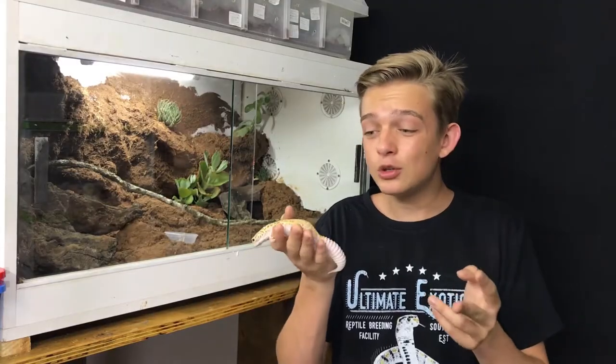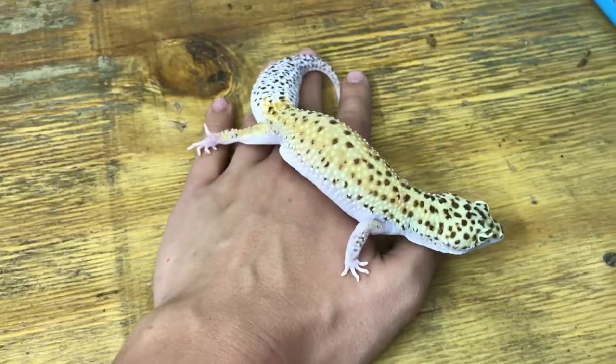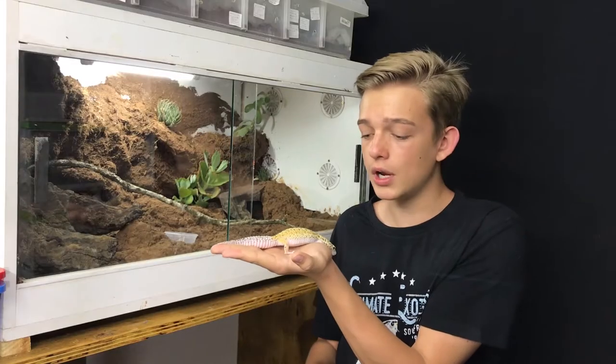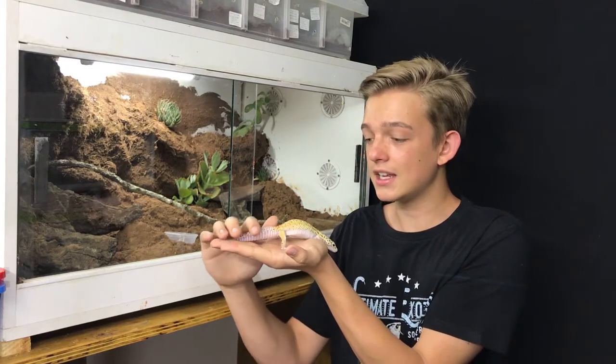Number 2, they do not grow very large. As you can see by this, they are actually pretty small. Tiny little geckos. Well, I shouldn't say tiny. You get much smaller animals, but they are a decent size pet gecko.